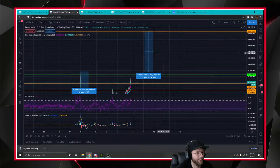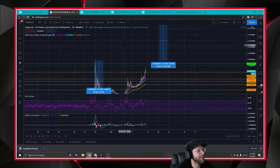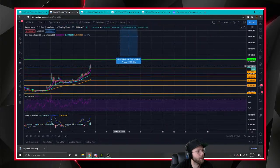I don't know, man. I can't believe Dogecoin is pumping like this. It's kind of insane to me. But take what you can get, right? So yeah, Doge doing well.